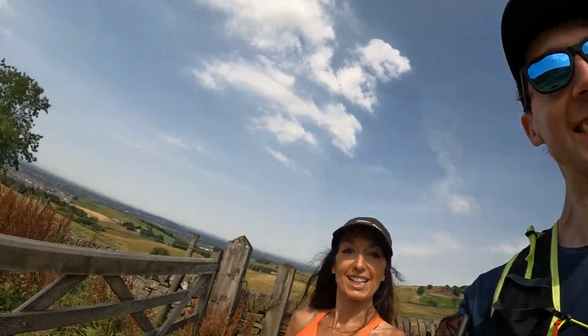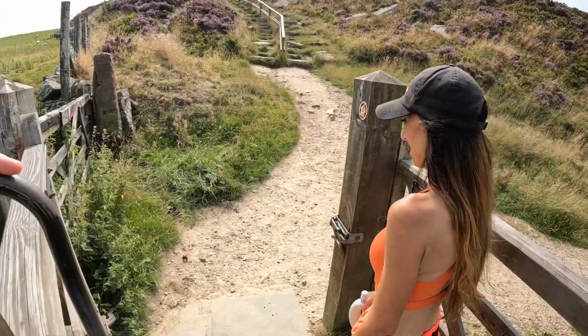So we're just going through a gate. Yes. There you go, countryside for you.